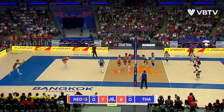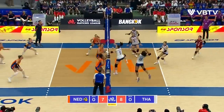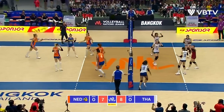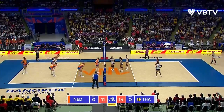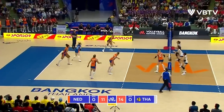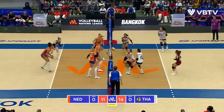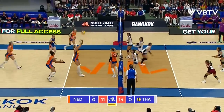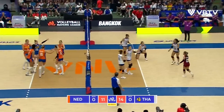So the Netherlands still in touch, despite the crowd willing Thailand to escape and build up a 3 or 4 point advantage. Lovely swing, opened up the Netherlands middle and also the defence. I would say, having to get through past the block of the Netherlands right now, everything working really well for them. The power of the crowd lifting them high. That's got to go over, and it's done, but Bongarts now. Oh yes, good finish by Byans.